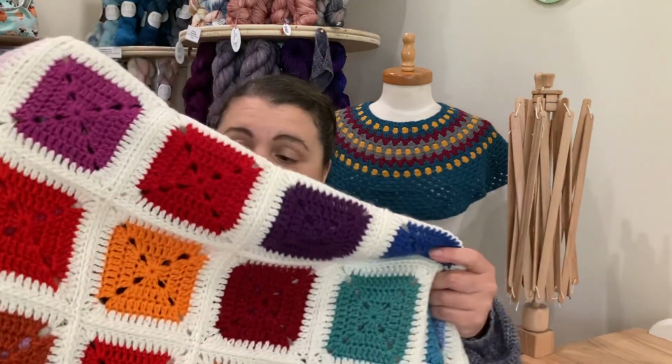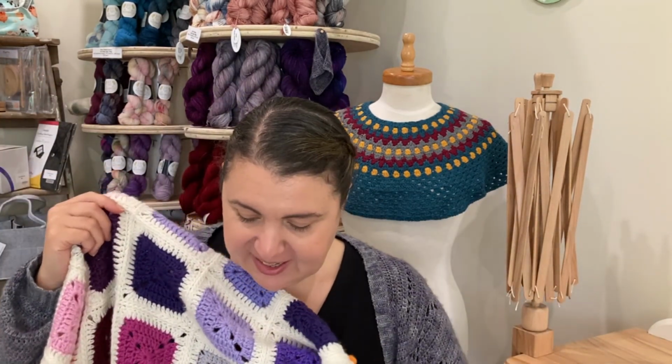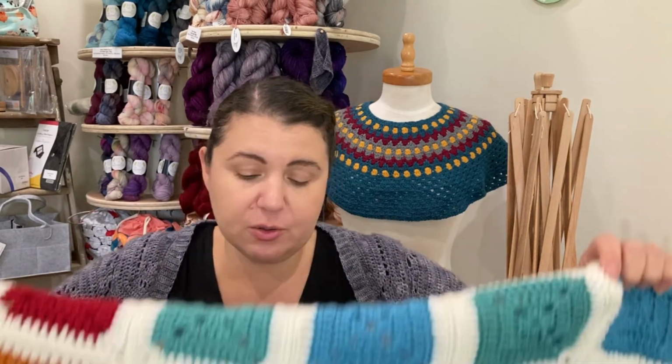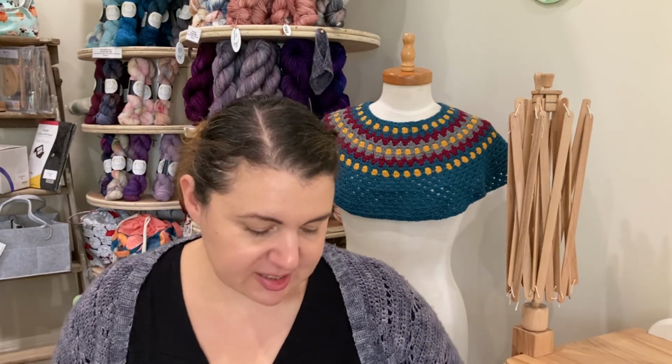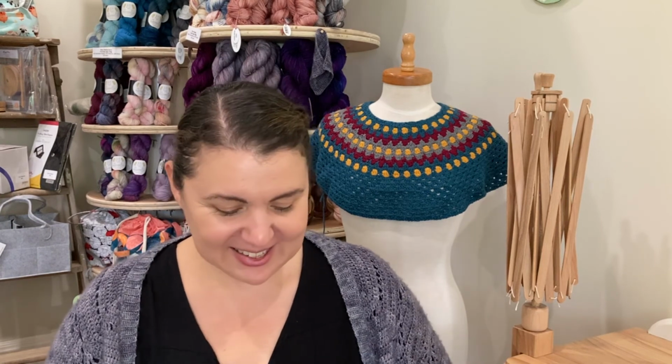I think it's a great way of using up scraps. Each little square doesn't really take that much yarn. So if you do have lots of colours, it is a great way of putting together a scrappy rainbow blanket. And it's been an ongoing project for quite a while now, but there was never any end in sight. It was always just a few more squares, and nice to have it all together and finished as a blanket. So really pleased with that one.